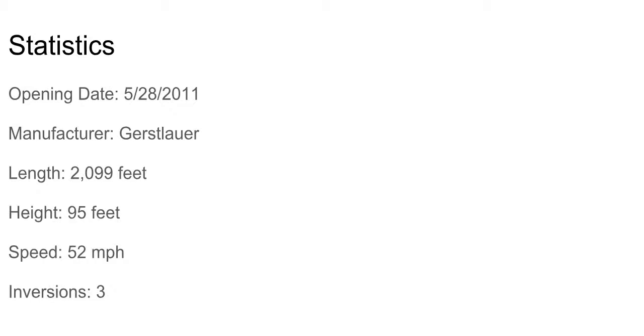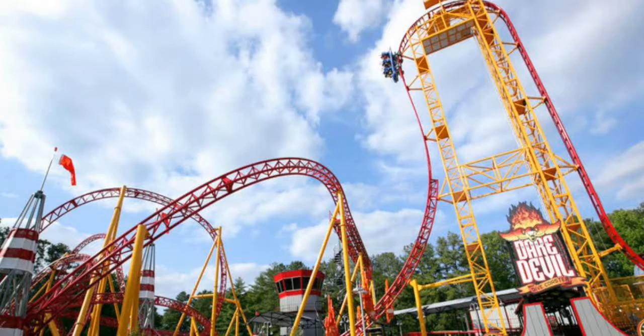This coaster opened on May 28th of 2011, was manufactured by Gerstlauer. The length is 2,099 feet, has a height of 95 feet, speed of 52 miles per hour, and has 3 inversions. And I gotta say, this ride is kinda underrated in my opinion.